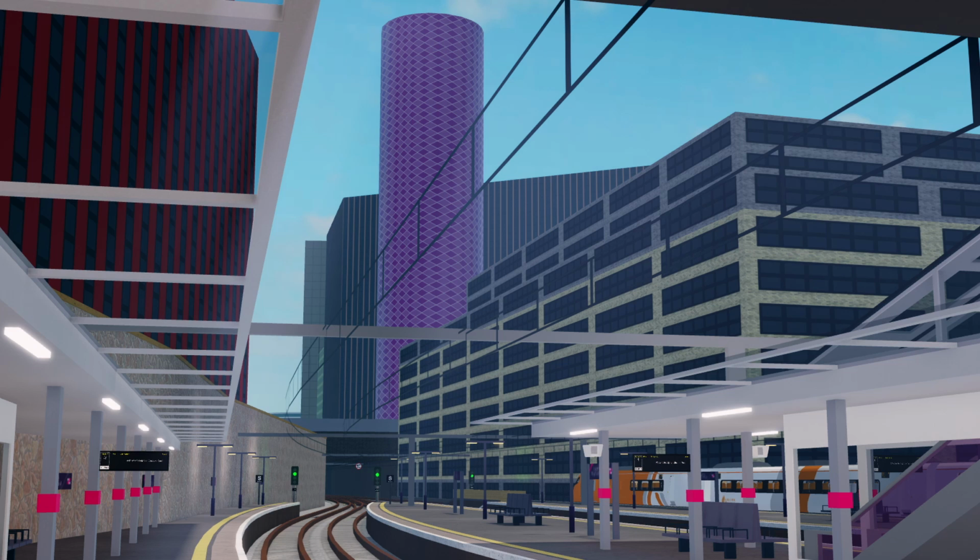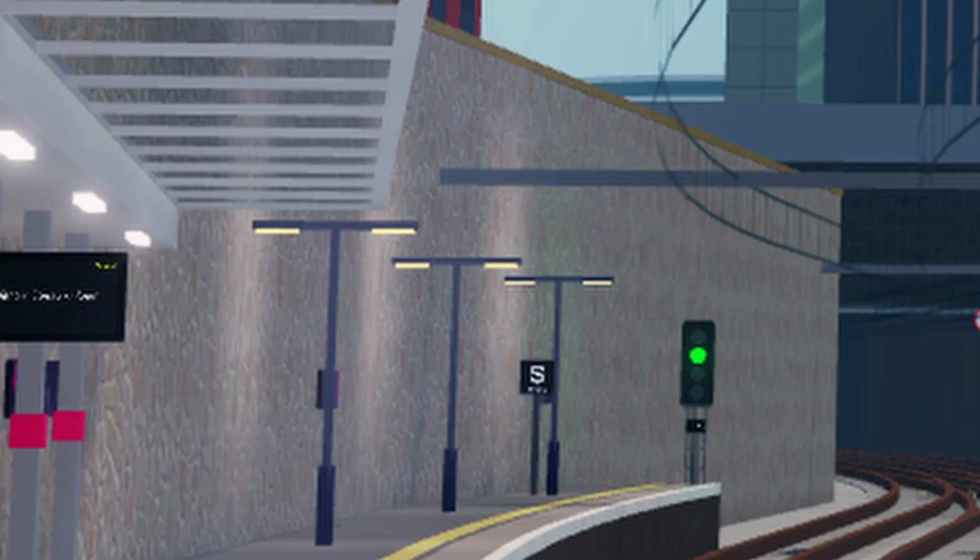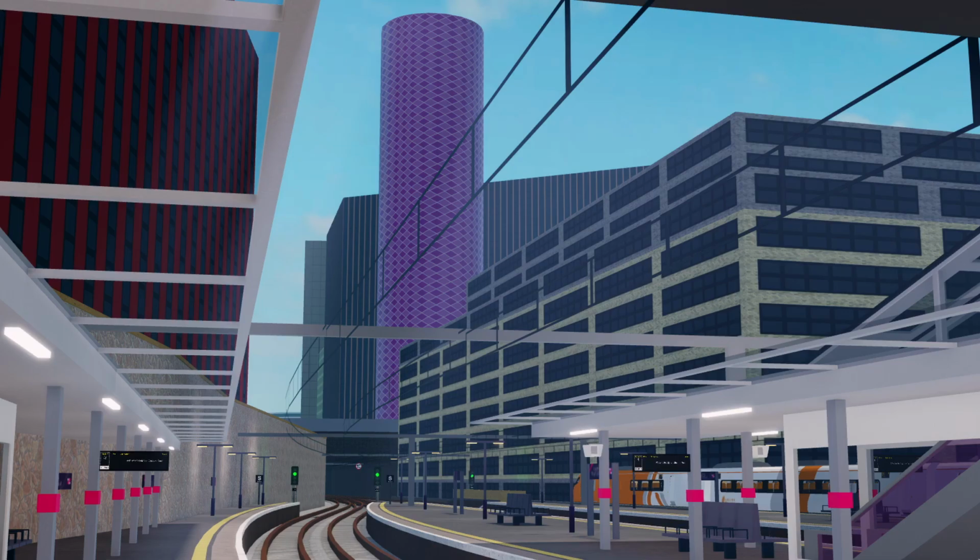Two sneak peeks in one weekend is cool, and so is this new upgrade for what looks like Leighton Stepford Road. The overall station looks quite nice, apart from this bland wall. However, I'm rating it another 7 out of 10.